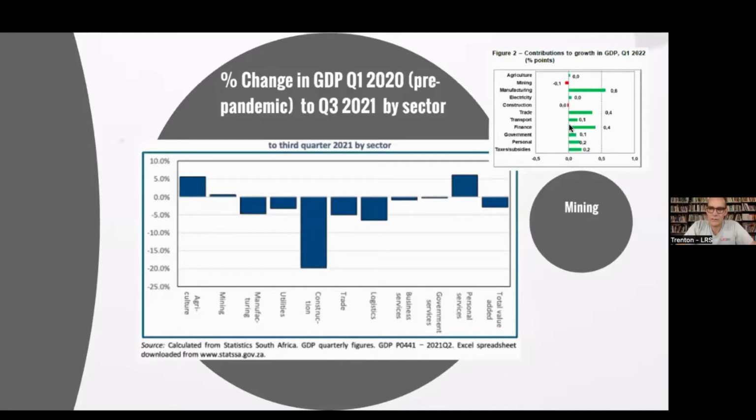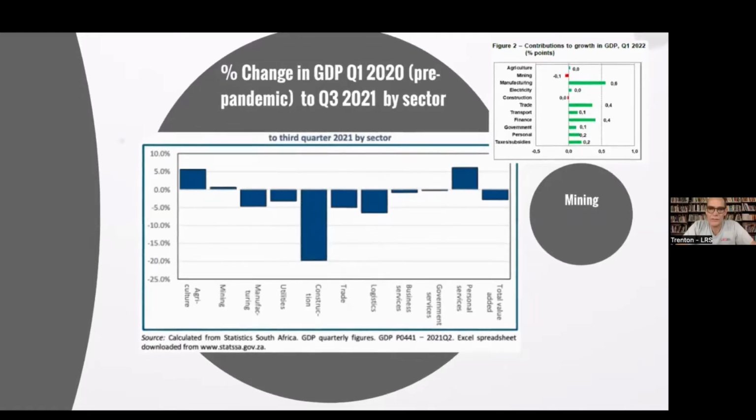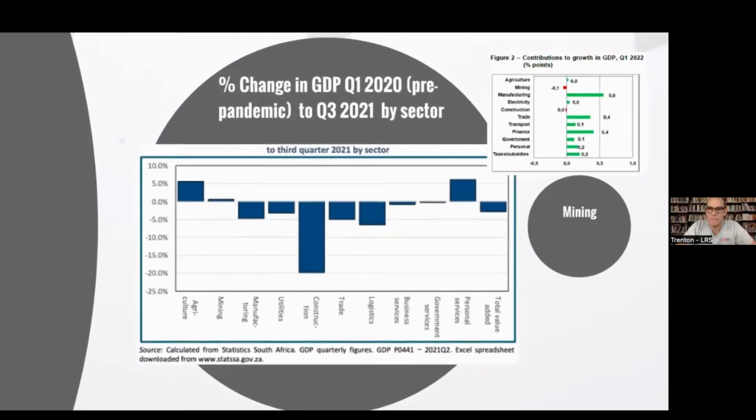In the top right-hand corner, I've just posted a little update. Stats SA just released GDP numbers. These are annualized changes to Q2. So in other words, over the last year, so Q1 2021 to Q1 2022. It's just useful to understand these are the contributions to GDP by sector, so manufacturing making a strong contribution, which is good to see. Mining and construction still not doing very well.